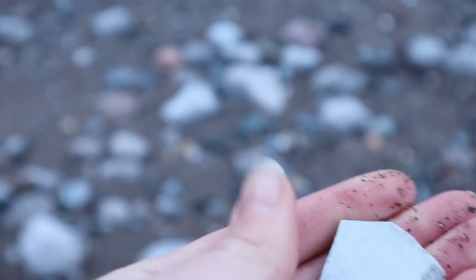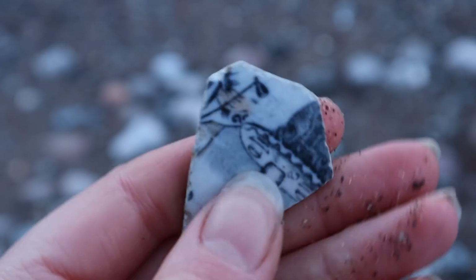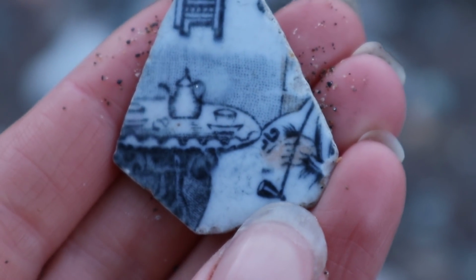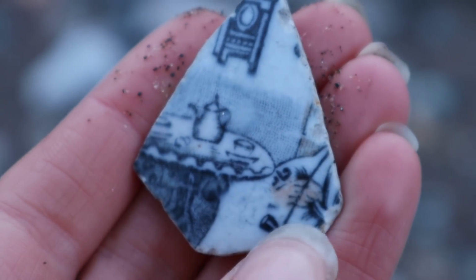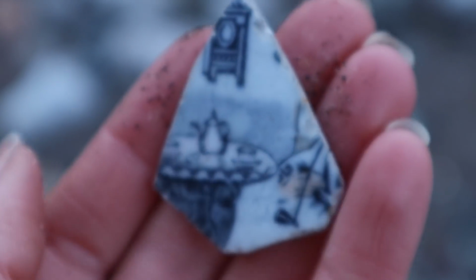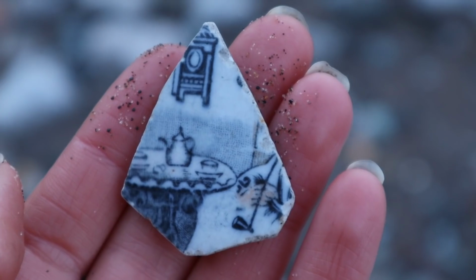Wait, look at this. It's a little scene, but I'll zoom in. Hold on. What's the scene of? Can you see in the corner there? Can you see the clay pipe? Looks like a warden's pipe coming down there. There's a teapot and teacups and a little clock on the wall. That is amazing. Isn't that cute?